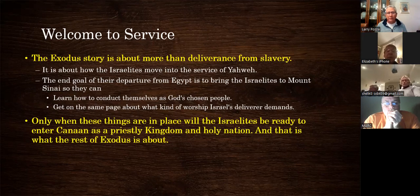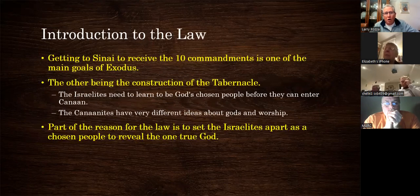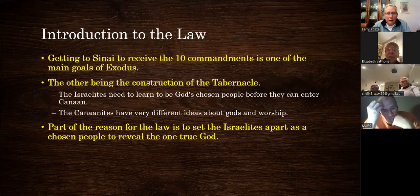Now, in order to do that, obviously, they need to learn how to conduct themselves. And that's why all these laws are given at this point. I think most of us are familiar with the 10 Commandments that begin in chapter 20, but that's only a concise version of the overall revelation of the laws that are given there. The rest of the book, as I mentioned before, is about the construction of the tabernacle, which is down to the very details of the type of materials that are to be used in the building of this portable sanctuary.